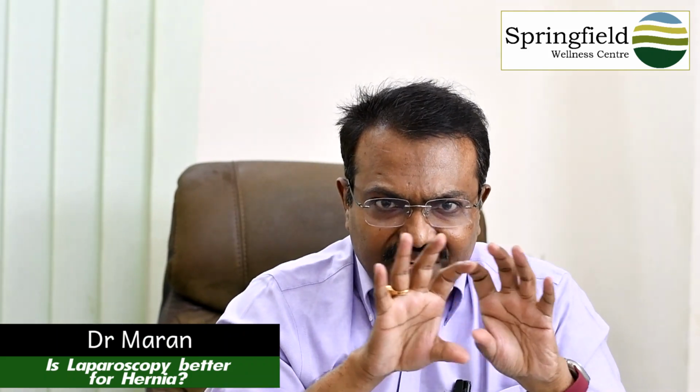And in open technique, definitely the surgeon has certain advantages, like they can very closely observe each and every structure without damaging the nearby structures. They can do the hernia repair. So open technique, laparoscopy and robotic surgery all have different indications. Your surgeon is the right person, the best person, to decide which technique is right. It depends upon his experience and his knowledge. He chooses what is best for you. Thank you.